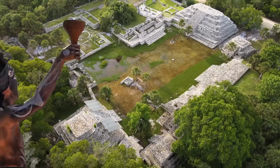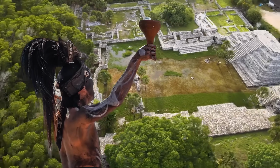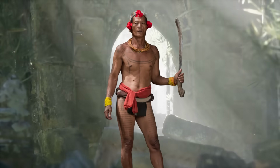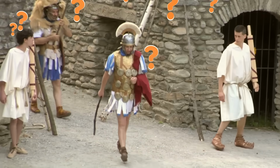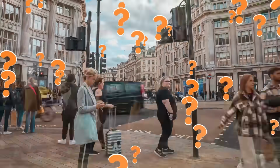It appears the classic Maya, the ones who built great cities in the Mexican jungle, inherited their knowledge from these earlier people. The issue is determining when one culture ends and another begins. When did the first people morph into the Maya? When did the Romans morph into the Italians? When did the Romans in Britain simply become British?